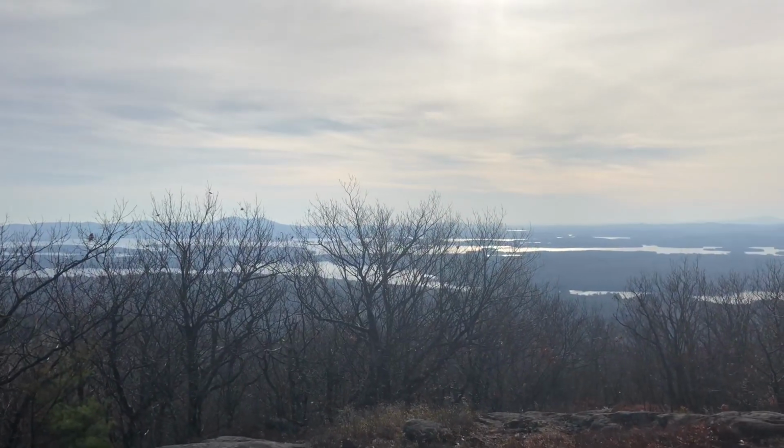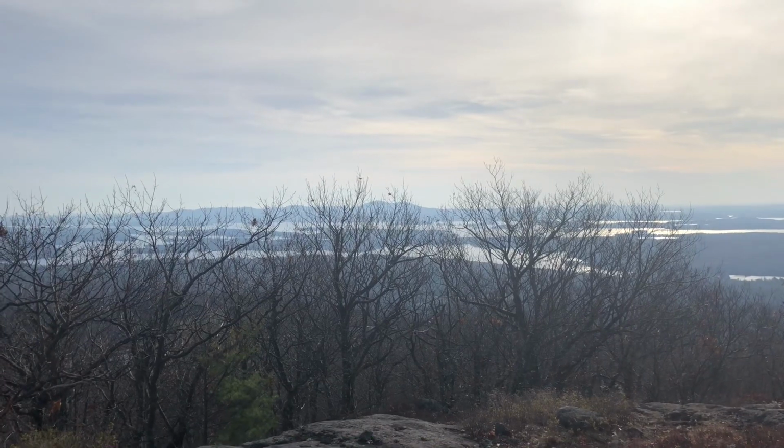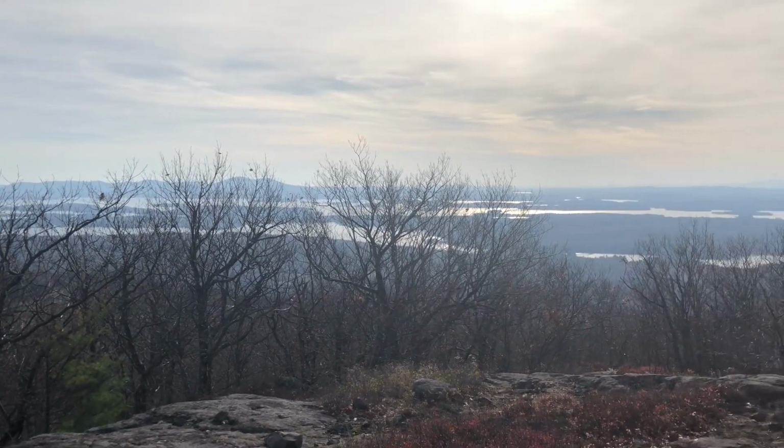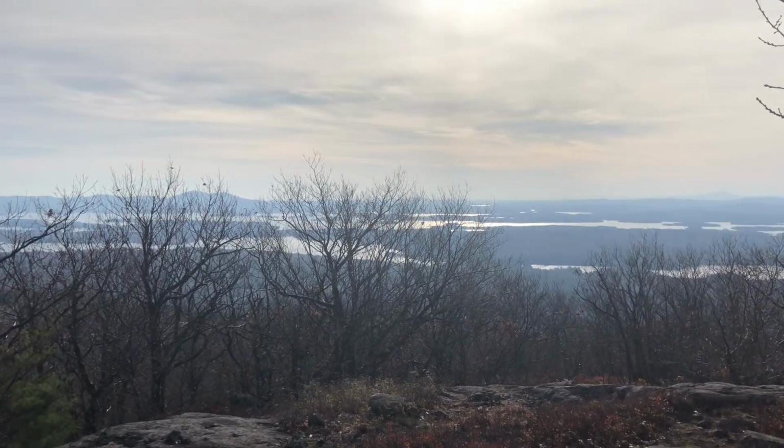One last view from the ledges. The sun's been in my face most of the day, so I hope it's coming out. But still warm, still beautiful. Heading down.